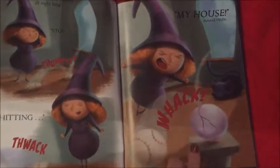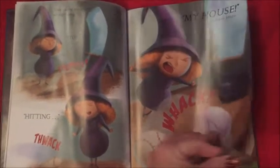And there's Claudia hiding, covering her eyes rather.